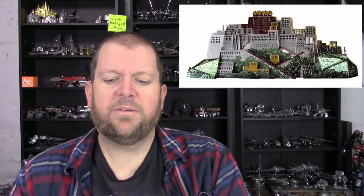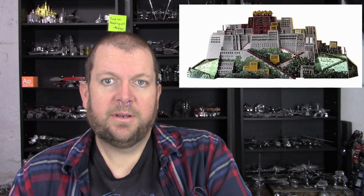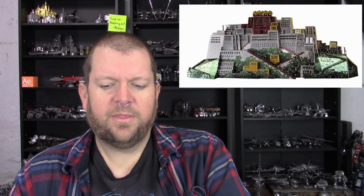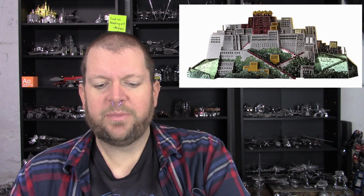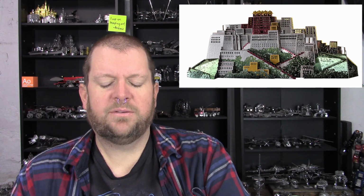Microworld also put out a Potala Palace, I believe it's called, which I didn't really know anything about beforehand. It's also listed as stainless steel, 19 by 9 by 9 centimeters, or 7.5 by 3.5 by 3.5 inches. Multicolored, 62 pieces, 5 sheets, 5 out of 8 stars. The price on AliExpress is around $30. And this one made me a little curious, so I did a quick Wikipedia search though.